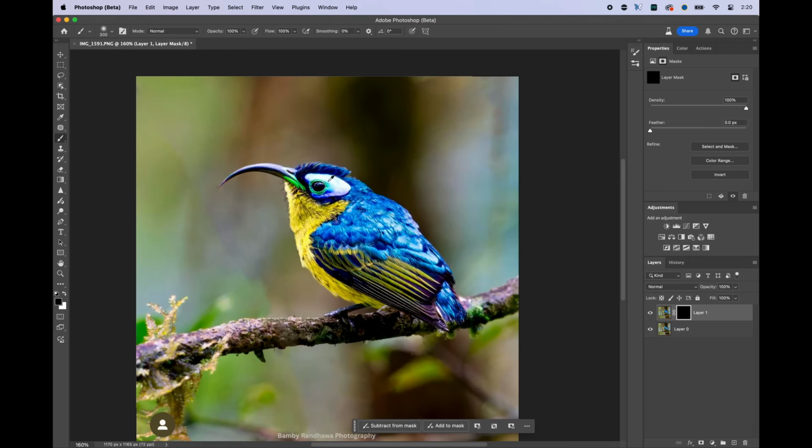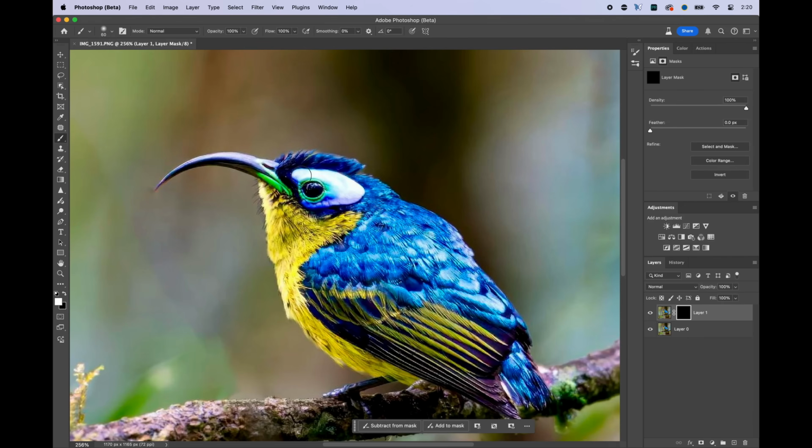But this is something that I use in a lot of cases. For instance, also on the red wing parrot, when the wing is too red, you can actually bring in a lot more nice detail. So that's definitely something I use a lot.